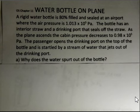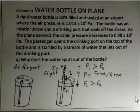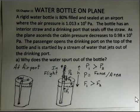And first, conceptually, why does the water spurt out of the bottle? Well, let's go ahead and make a crude drawing of the bottle system here. On the left, we've filled it 80% full of water. My attempt at drawing a straw that goes towards the bottom of the bottle, and tilted over at the top is the seal, the drinking port. In flight, we open the drinking seal up, and so the short extension of the straw is now vertical, and the water spouts up, drops fly every place.